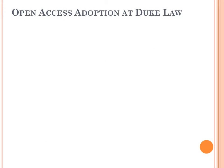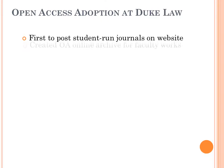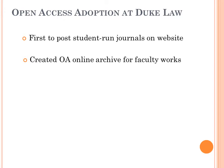The history of open access at Duke began in the law school. In 1998, they were the first law school in the United States to make their journals freely accessible online. They then took their open access commitment further by creating a freely accessible online archive for faculty publications.